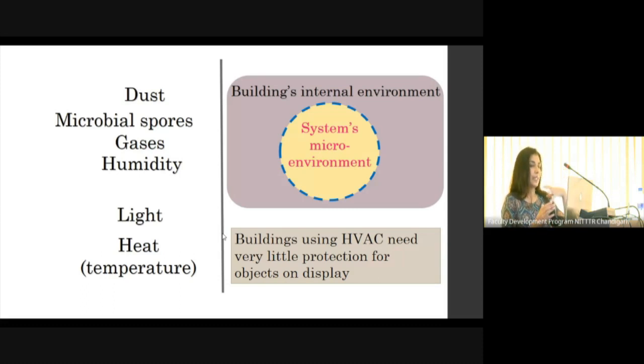And what are we basically looking at in this microenvironment? Remember, I'm talking about the microenvironment for preservation of archival material. Archival material is either kept in display cases or in cabinets. So what are we looking for in this microenvironment? We are looking for the dust, microbial spores, gases, humidity, light, and heat. Light we do need. We cannot just stop light from entering, because otherwise we won't be able to see the object. So these are the things we are interested in.